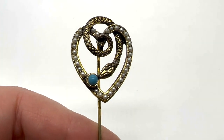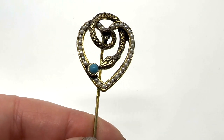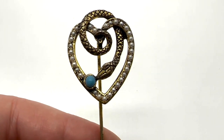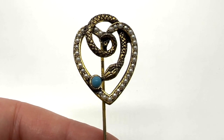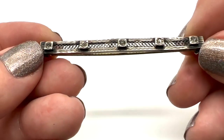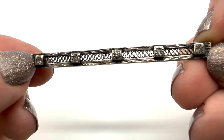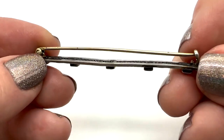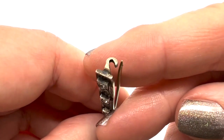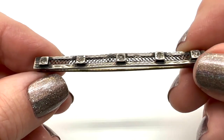Wow. Now this one isn't as old as the one I just showed you, but I do love it. This is in the Victorian style. That's really cool. I love snake jewelry. I love antique bar pins, and this one is really pretty. I love this sort of ribbon candy look right here. Paste, and it is marked sterling right there. Isn't that pretty? C-clasp. This is in really nice condition too.